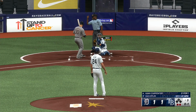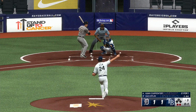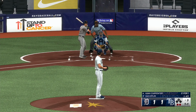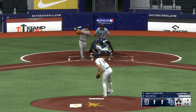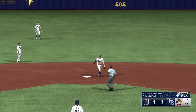Carpenter in the box with two gone and takes a look at a called strike. Next pitch is outside. Left-hand hitter waits. Ground ball up the middle. That's a base hit. And that keeps the inning going.